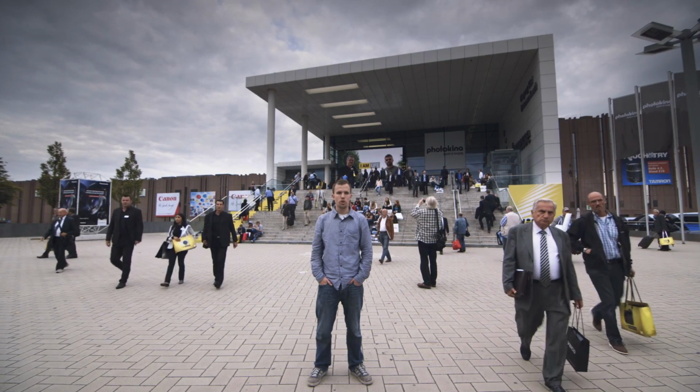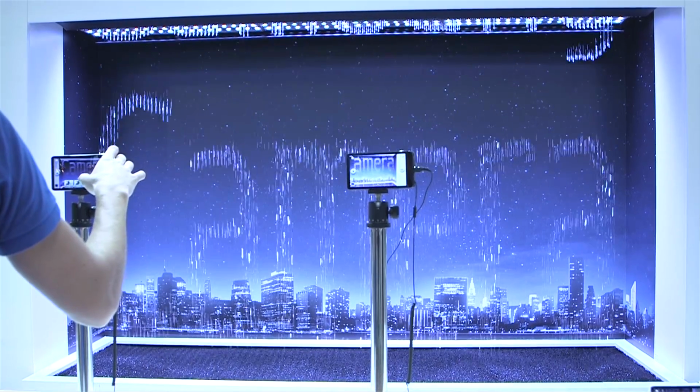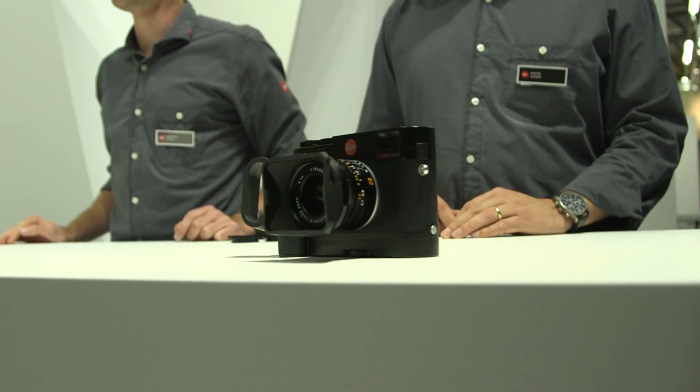We've traveled here to Cologne, Germany for Photokina 2012. It's the biggest and premier photography trade show in the world. And we've seen cameras of all shapes and sizes, but though the megapixel war in cameras may be over, it looks like the sensor size war is just heating up.